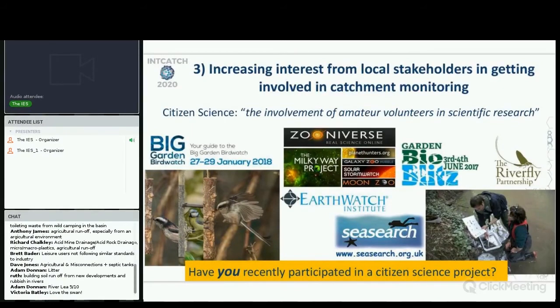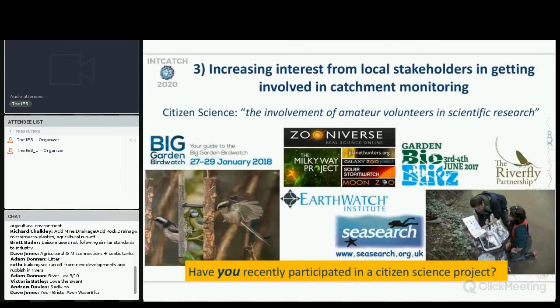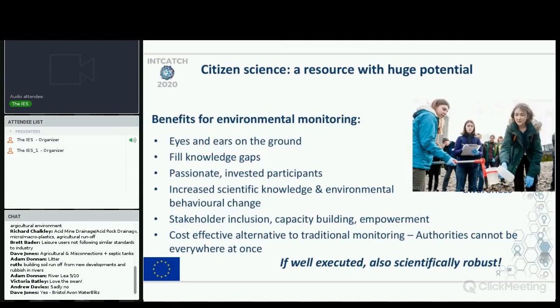So another question for you guys who are listening in, have any of you recently participated in a citizen science project? I'd love to know, either yes or no, or maybe tell me what project it was. There's a lot out there, and actually a lot of them require quite a bit of expertise. So there's a huge willingness out there and ability to tackle really quite challenging issues around species identification and being very, very systematic. So there we go, brilliant, the Bristol Avon Water Blitz. Okay, great. So there's a huge willingness and ability.